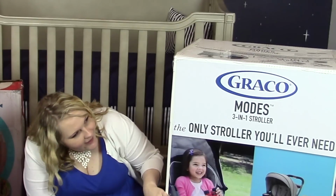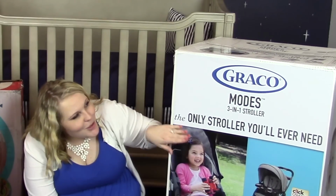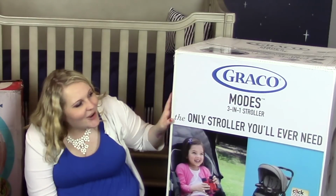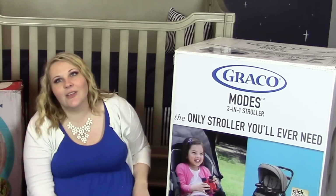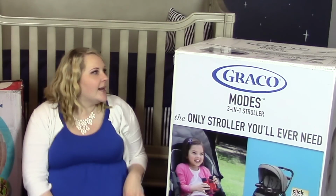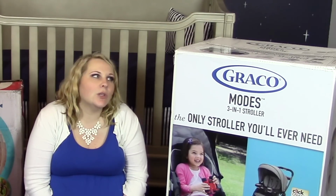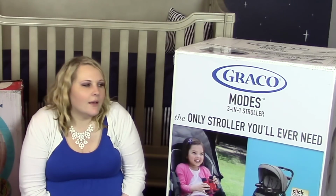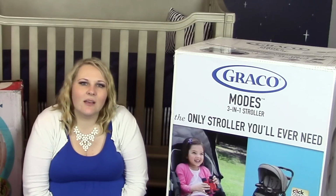Up next, we have our stroller. We got the Graco Modes 3-in-1 stroller. I hope I'm saying that right. The only stroller you'll ever need. The reason I picked this one, and I got it in the Downton, is just because I thought it was a nice classic look that would look nice if we have another child later. It was kind of unisex and not too girly or boy. We just like how sleek it looked.